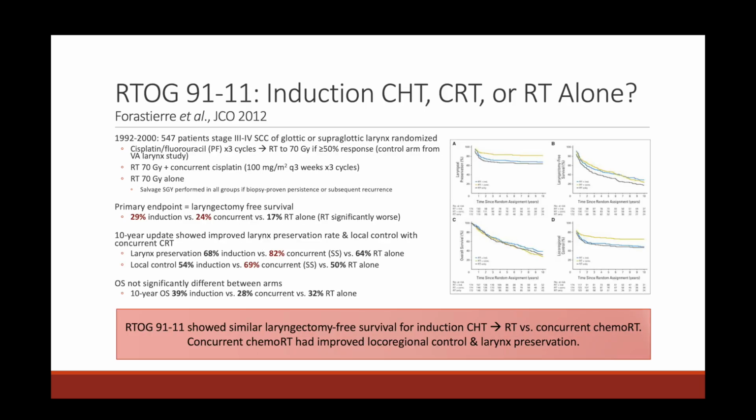The other super important study for locally advanced larynx cancer that we need to know is RTOG 9111. And it's a nice follow-up to the VA larynx study because the VA larynx study told us that, okay, we don't just need to do surgery followed by post-op radiation. There is a possibility of larynx preservation in about 2/3 of our patients with chemotherapy followed by radiation. RTOG 9111 asked in turn, well, what is the role of chemotherapy? Do we actually need chemotherapy? And is it better to give it before the radiation or should we give it concurrently with the radiation?